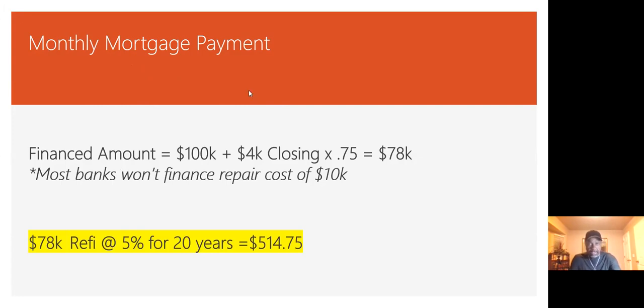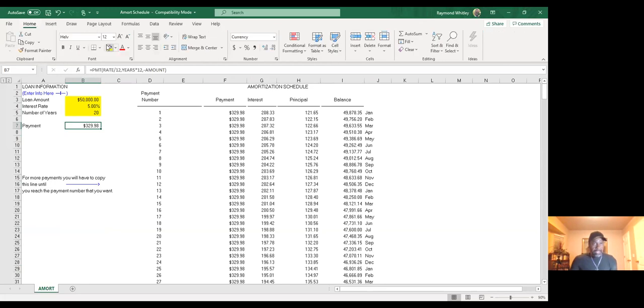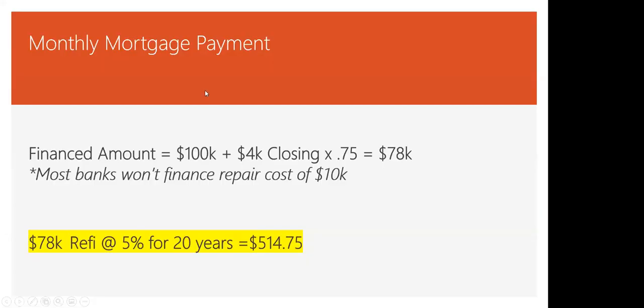You say, well, how'd you get that, Ray? All right, let me show you. So if I go over to my, and I can give you guys a copy of this. This is an amortization schedule inside Excel. So you just put the amounts here. For instance, if it was 50,000, and it will tell you what the payment will be right there. So let's make that yellow also. In this case, it's $78,000 at 5% for 20 years. That's the payment. All right, you get that? Anybody got any questions? If you need that spreadsheet, just text me and I'll send that to you.